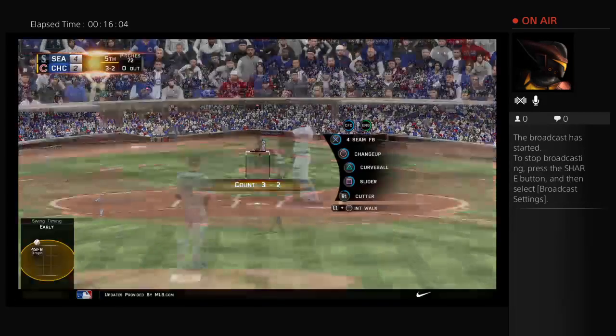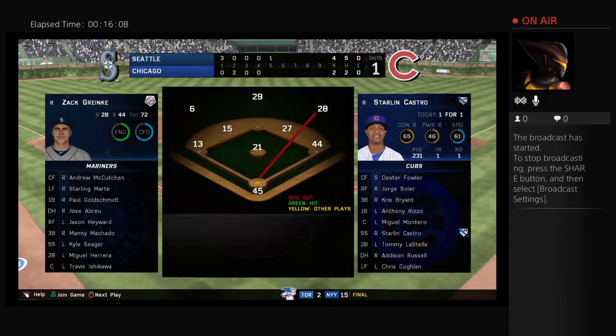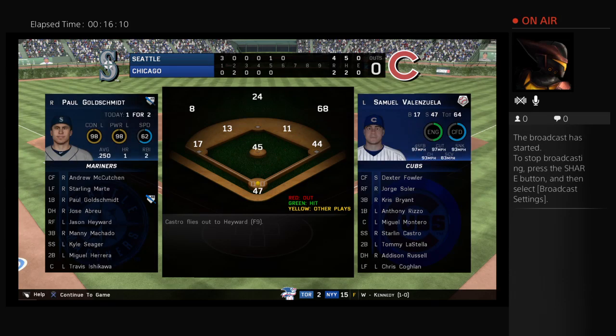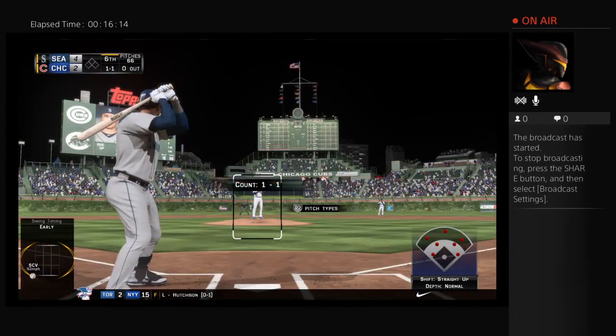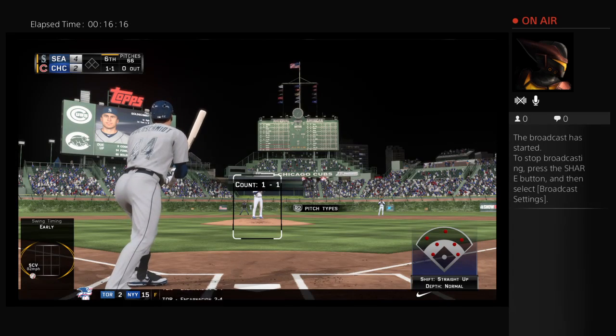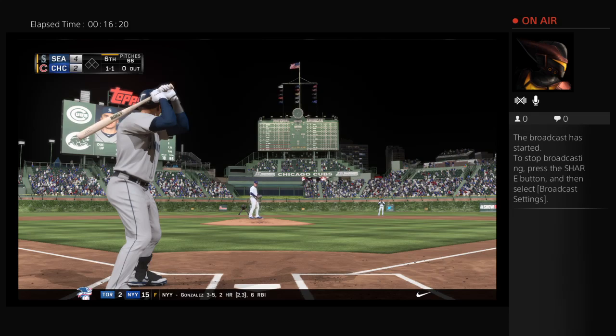Back here with Eric Karros and Steve Lyons, Matt Vasgersian, as Starlin Castro gets ready to start out the Cubs half of the inning. Due to time constraints, we'll pick this one up in the top of inning number 6. Paul Goldschmidt will get things going here in the Mariners 6th as he'll step in to lead off the inning.